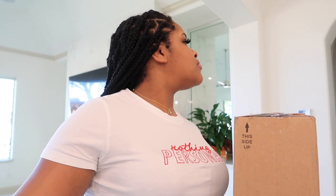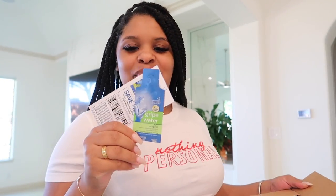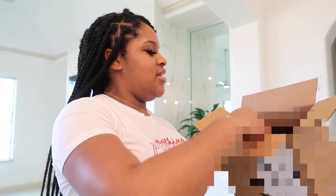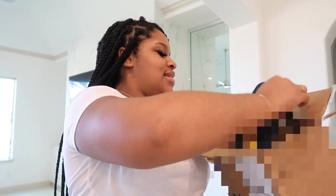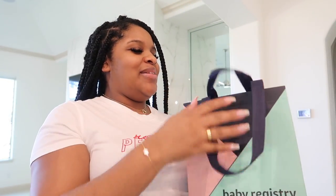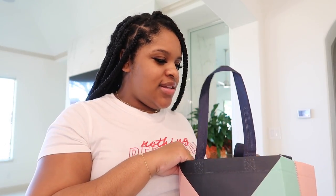Okay, so this side up. It's from Amazon. Oh, it's like overflowing with samples. Oh wow. Look at this. We have a sample of gripe water. This is what it looks like. It's not the presentation that we got from the other box, but there's a little bag. You got a bag. Amazon registry bag, okay. Some of this stuff looks familiar.